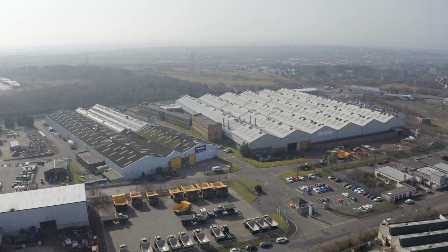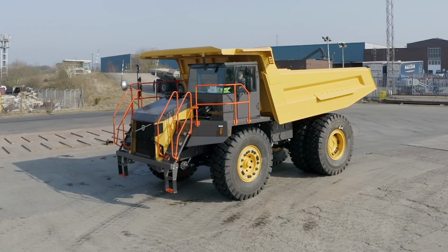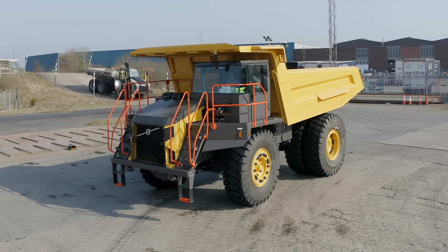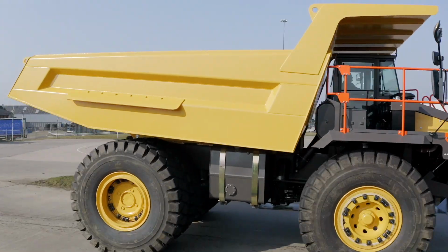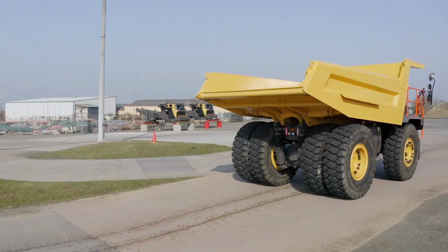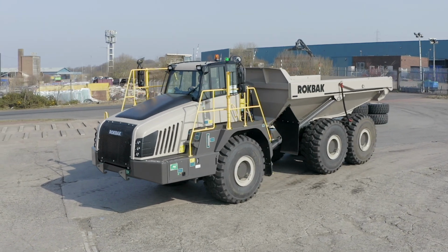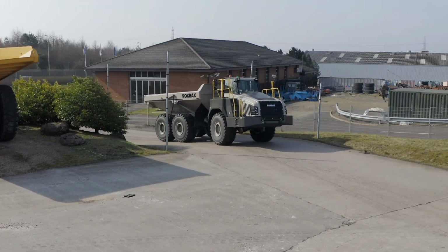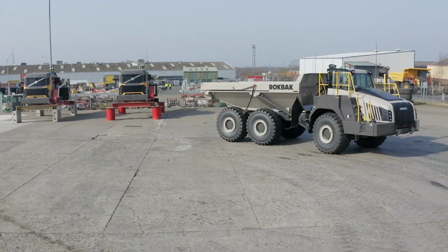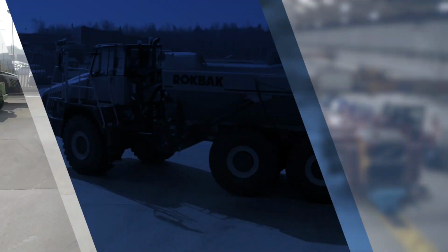Here at the site in Scotland, we are a dual branded business, wholly owned by Volvo. On one hand, we have the Volvo branded rigid haulers. Those are large trucks which carry product from mining and quarrying activities. On the other side of the business, it's the Rokbak branded articulated hauler truck. It's still an off-road truck, but it's a slightly smaller size. It's a six-wheel drive design. And we've recently introduced new lower emissionised engines.